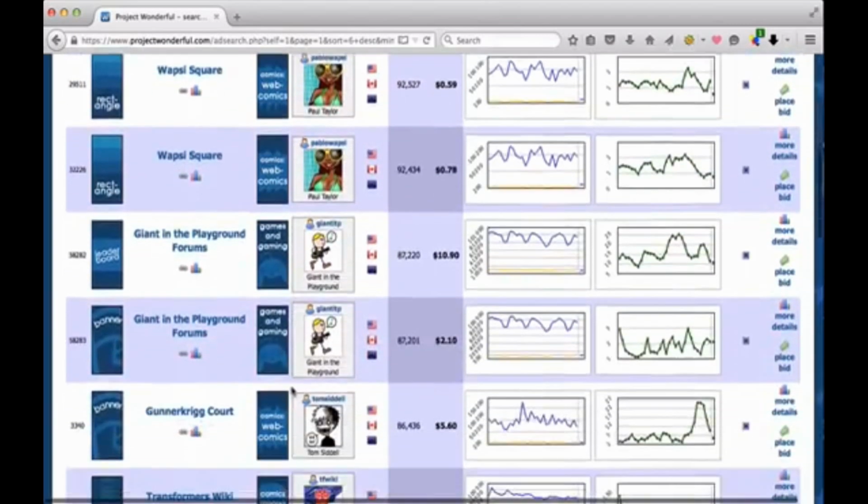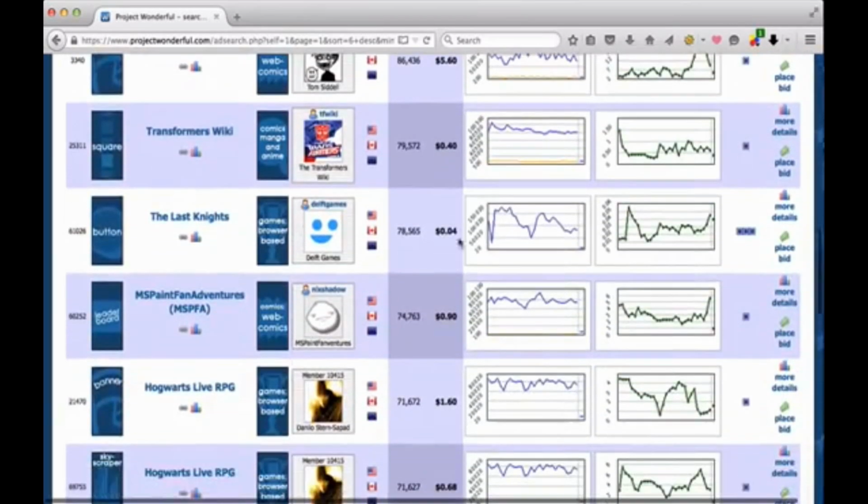So let's say, look right here, this is some type of gaming site. In the past 5 days, it's got almost 80,000 views, and they're allowing you to put a button up there for 4 cents a day. You can have your button up there for 4 cents a day, and you get as many clicks as however many people click on the link.